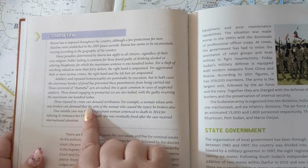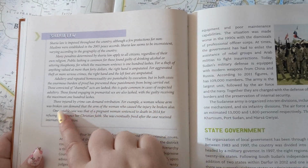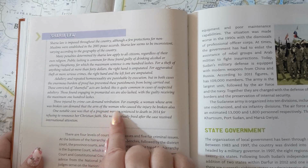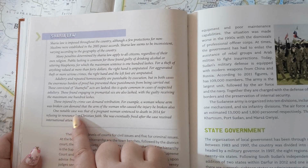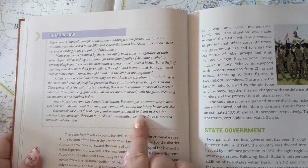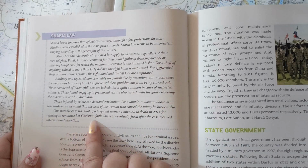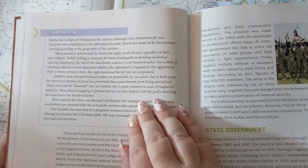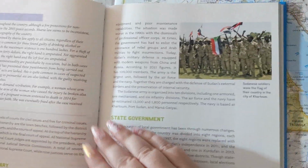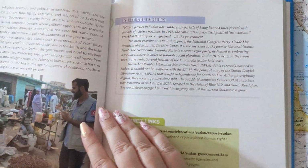Those injured by crime can demand retribution. For example, a woman whose arm was broken can demand that the arm of the woman who caused the injury be broken also. One notable case was that of a pregnant woman sentenced to death in 2014 for refusing to renounce her Christian faith. She was eventually freed after the case received international attention. Yeah, it's an issue how the areas pick and choose what to do. It is an issue. Some more soldiers there waving the flag of Sudan.